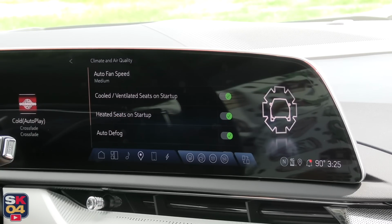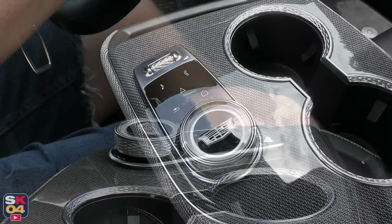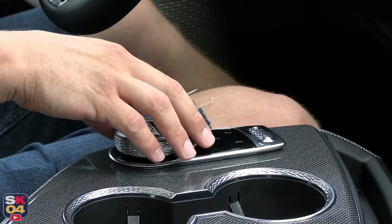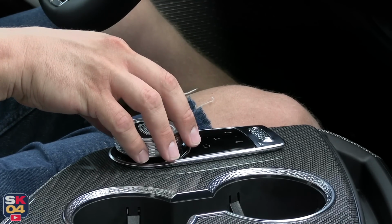A customizable ambient lighting system is standard, offering different styles, lighting types, modes, and more. The lighting accents the upper and lower door panels, footwells, and center console area.